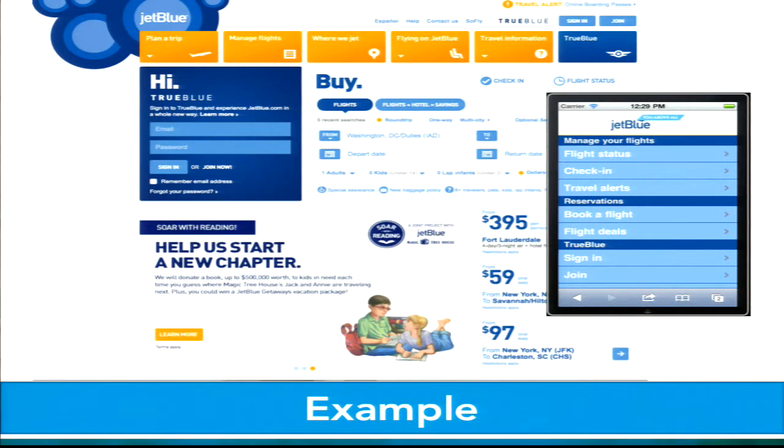The example I always show is their homepage for the mobile app and also for the traditional web page. It's pretty good. It shows that they're really interested in serving the customers. At the top of the homepage, you see the traditional buy a ticket, and then some marketing material. But if you go to the mobile app, there's none of that. There's no time for that.